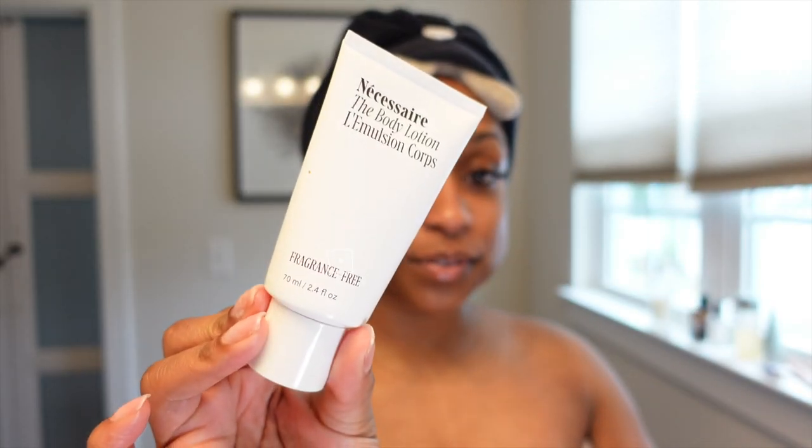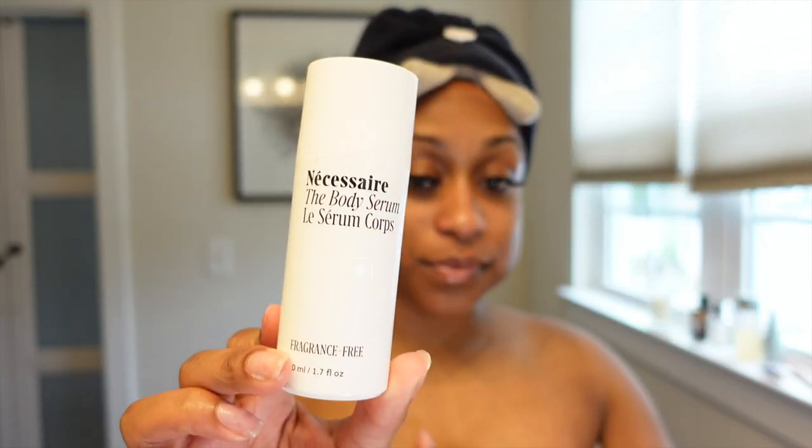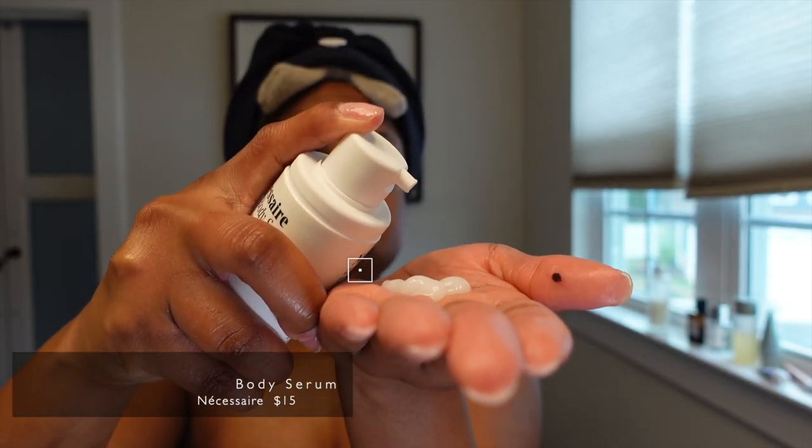This fragrance-free body lotion by Necessaire is fast-absorbing and hypoallergenic. It contains niacinamide, which is like vitamin B3, which helps strengthen your skin's natural barrier. It also contains two signal peptides, which help your skin's visible firmness and tightness. And to follow, I like to use this body serum by Necessaire. It's also fragrance-free and hypoallergenic and contains hyaluronic acid.